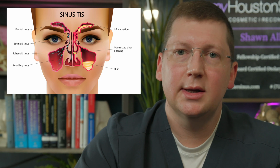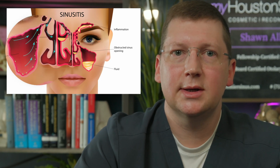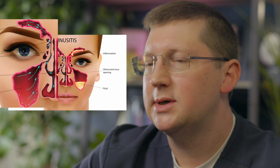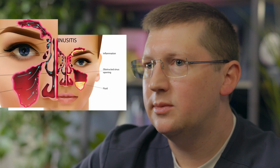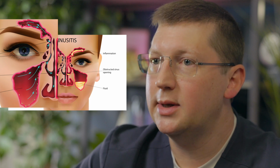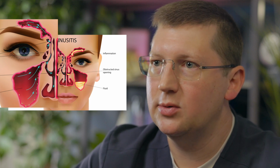When healthy, these sinuses are filled with air and a thin mucosal membrane covering the sinus walls, which produces a layer of mucus constantly. This mucus is carried by microscopic cilia, or moving hair-like structures, towards small 1 to 2 millimeter natural sinus ostia, or openings.